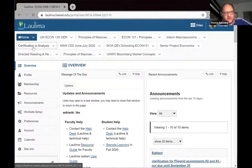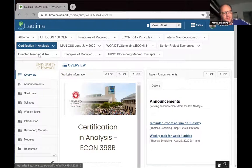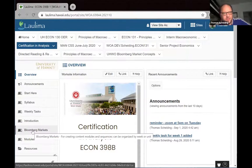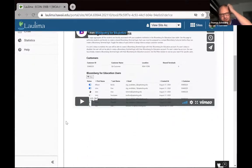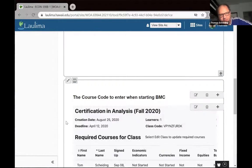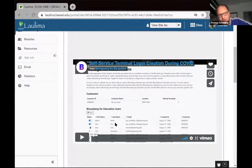Okay, so the things I started adding last night, because it's now all up and running on the Bloomberg side: if you go into La Lima now, into our site, you should see the Bloomberg Markets tab on the side, which has always been there, but there was nothing in it. You would click on that, and you're going to see three things that I've posted. This first thing is a pretty high quality video Bloomberg created that tells you how to sign up for the Bloomberg Access.